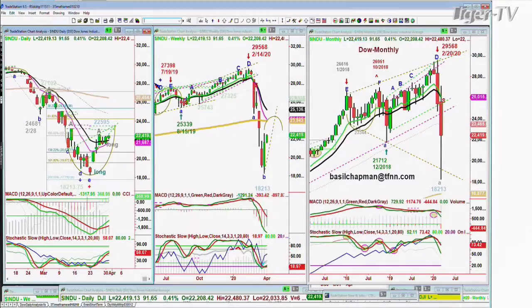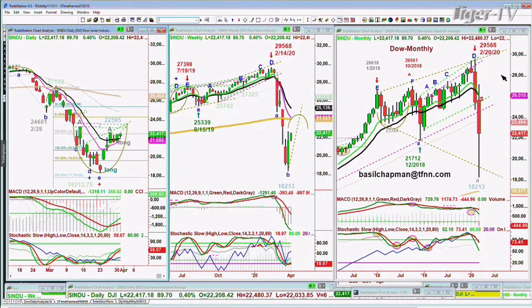We're looking at the Dow. On the left is the daily, in the middle is the weekly, and on the right is the monthly. At 4 o'clock today, this March candle closes. And it's just the 2 months. We've never seen 2 months like this, certainly in the Dow or most of the indices. So let's see where we close.